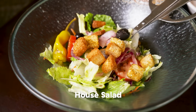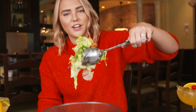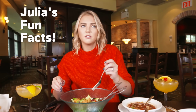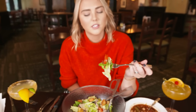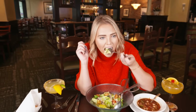I think I could be a really good salad giver. Look at that grip. Fun fact, you can buy the salad dressing online, in stores, everywhere where they sell it. This is like the only green thing I think I'm gonna be eating today. This is the best, zesty Italian dressing.